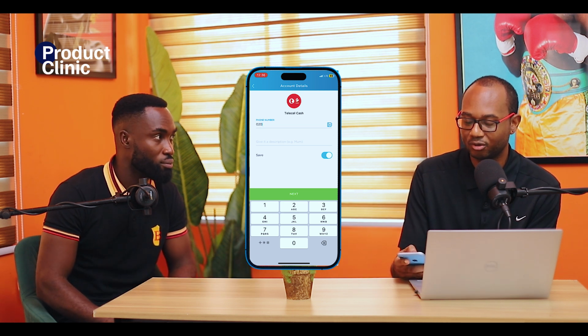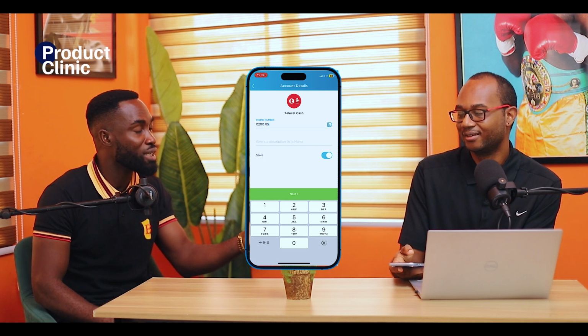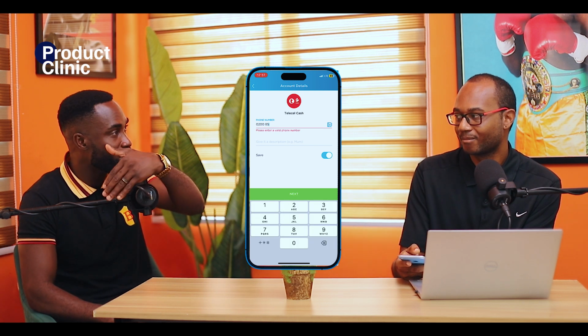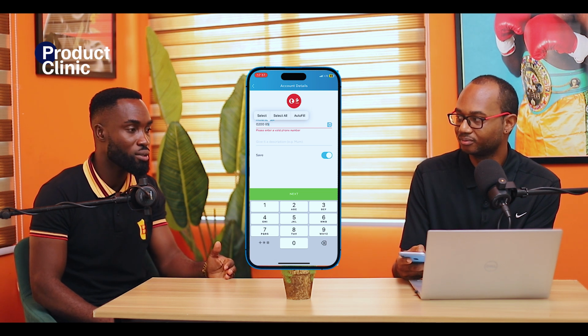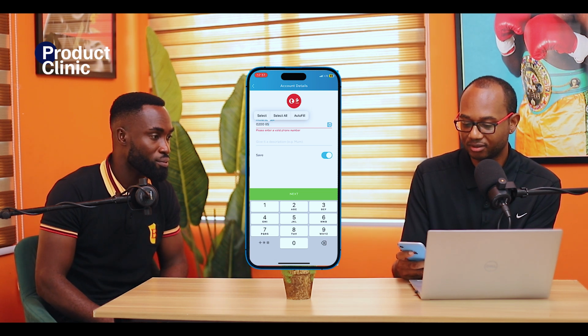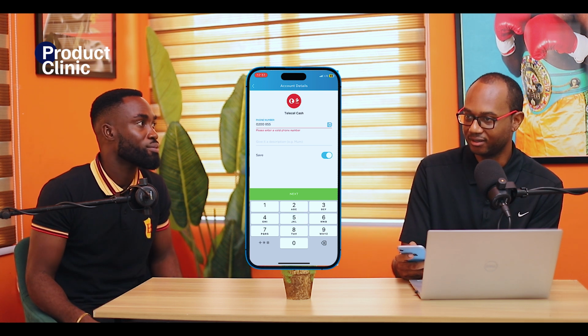Nice. Because some apps don't tell you when you do certain things wrong. Exactly. Some would even tell you at the tail end of the transaction, but this tells you right at the onset: please enter a valid phone number. Some apps will just tell you error and leave it at that. But this one tells you it's an error and why, and what to do instead. That clarity is another thing. So I think it's pretty good as far as helping you get back and everything else.